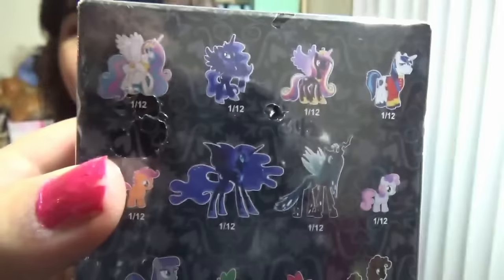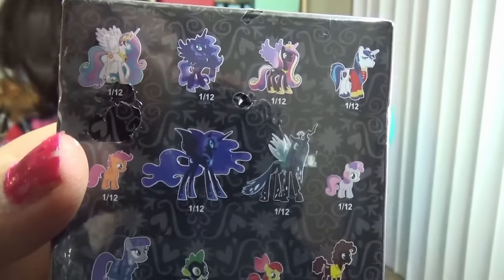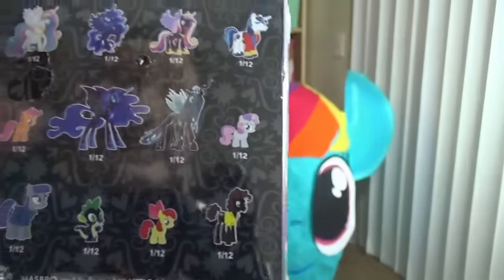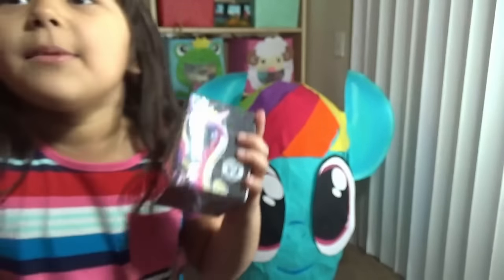You want to see one more? Okay, so from everything here, so far we have a Luna and Cadance. I would like to get actually Princess Celestia. I think she's beautiful. I hope I get Sweetie Belle or Chrysalis. Because if we get Sweetie Belle, that would be so cute.